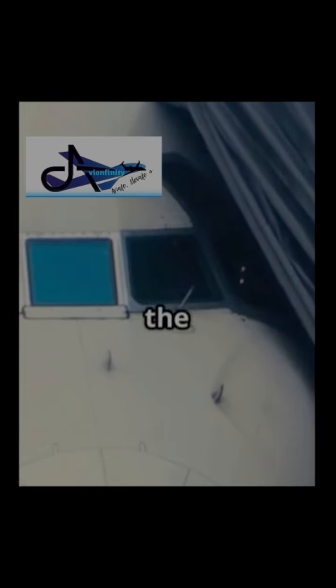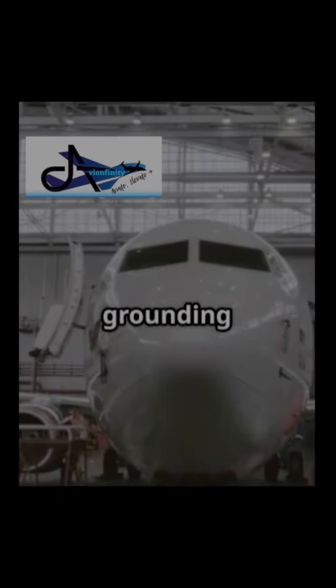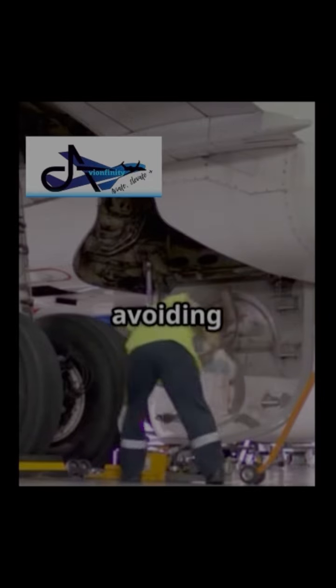And if lightning hits, lightning receptors on the nose, wings and tail catch the lightning and safely send it through the plane to the ground. Strong bonding and grounding connections are important for safely directing the lightning current and preventing dangerous electrical arcs. These connections make sure the electricity follows the right path, avoiding risky areas.